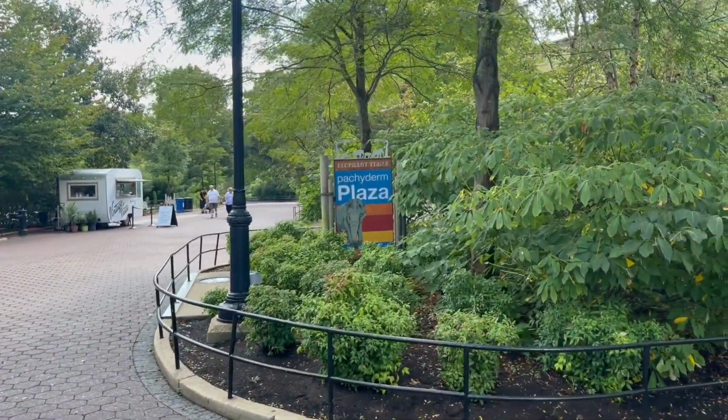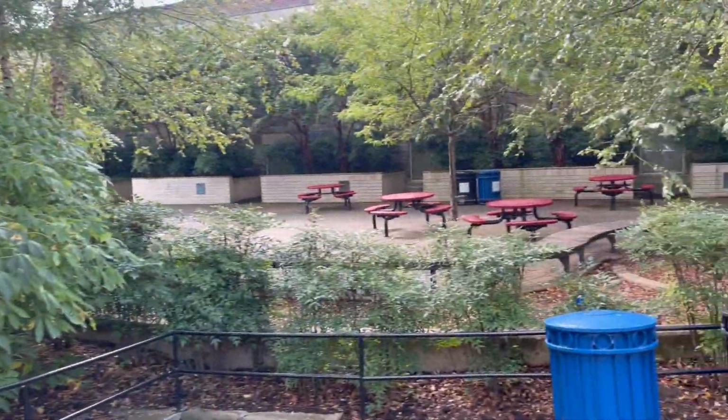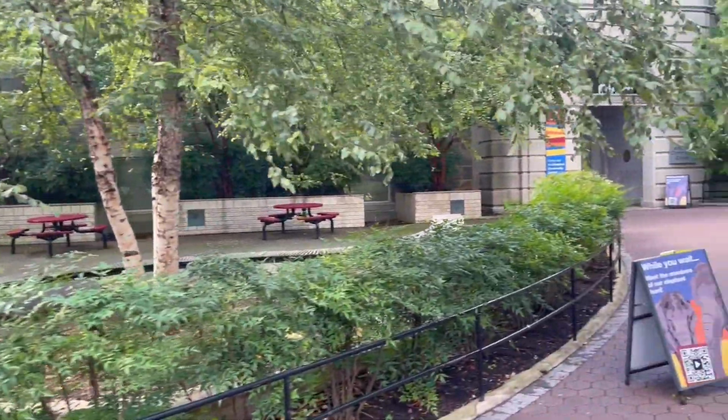We parked in lot B, so the first thing we're going to do is elephant trails. And right over here is Pachyderm Plaza.